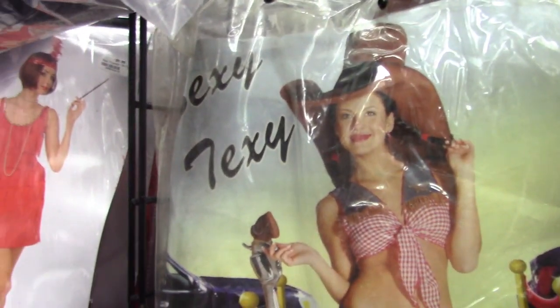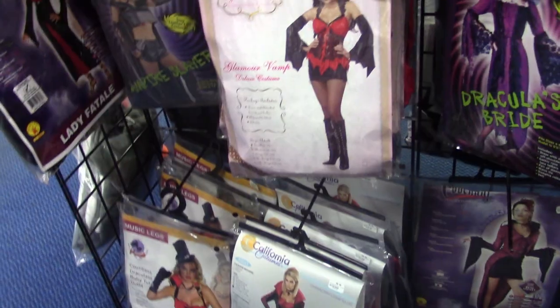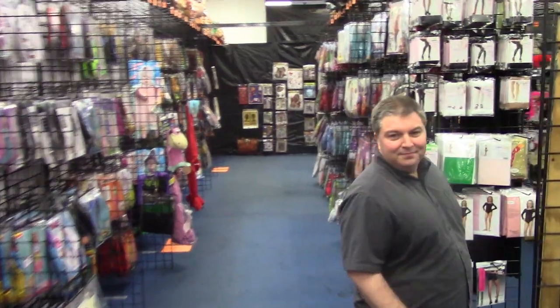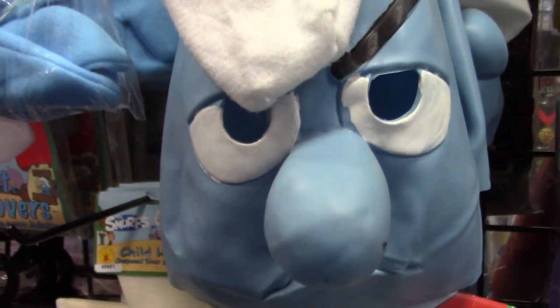I'm partial to the sexy texy right here. No vampires? Not into that. No, I've never done that, but I've been the circus ringleader type. Onward to accessories. Here's more Smurfs. That looks kind of disturbing. Looks like he's seen better days. Ruby slippers.